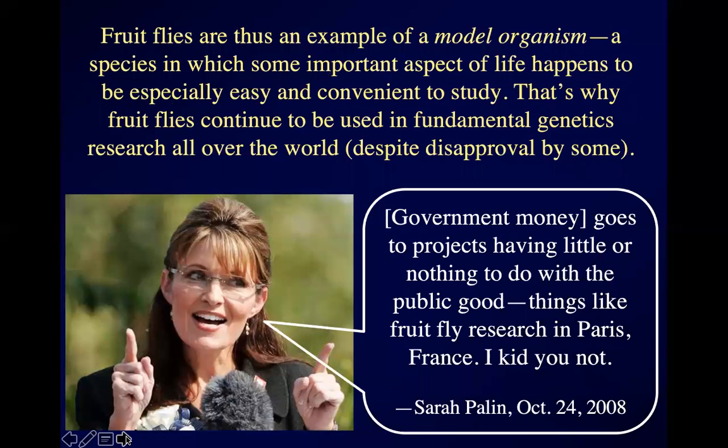So fruit flies are an example of something I've mentioned before. They're a model organism, which just means they're a species in which some important aspect of life that you'd like to study happens to be very easy and convenient.